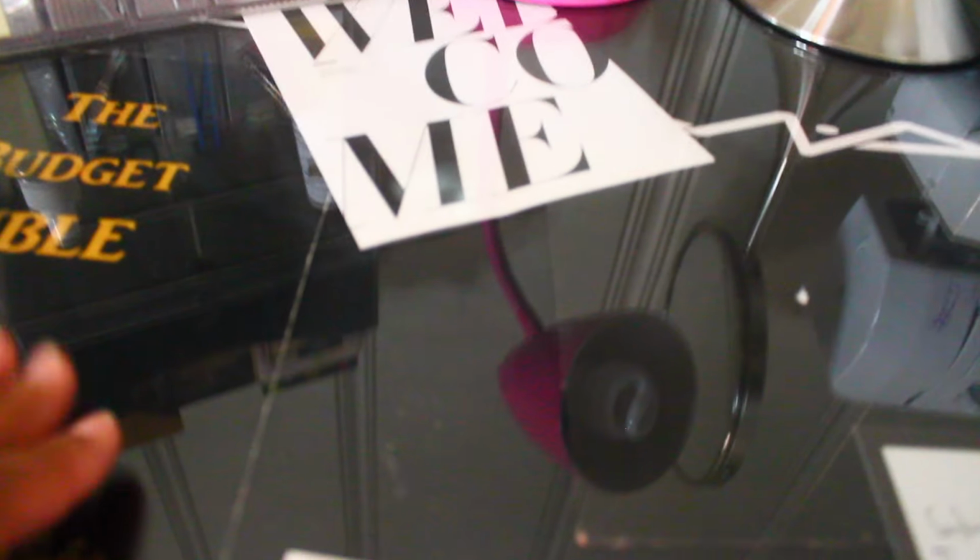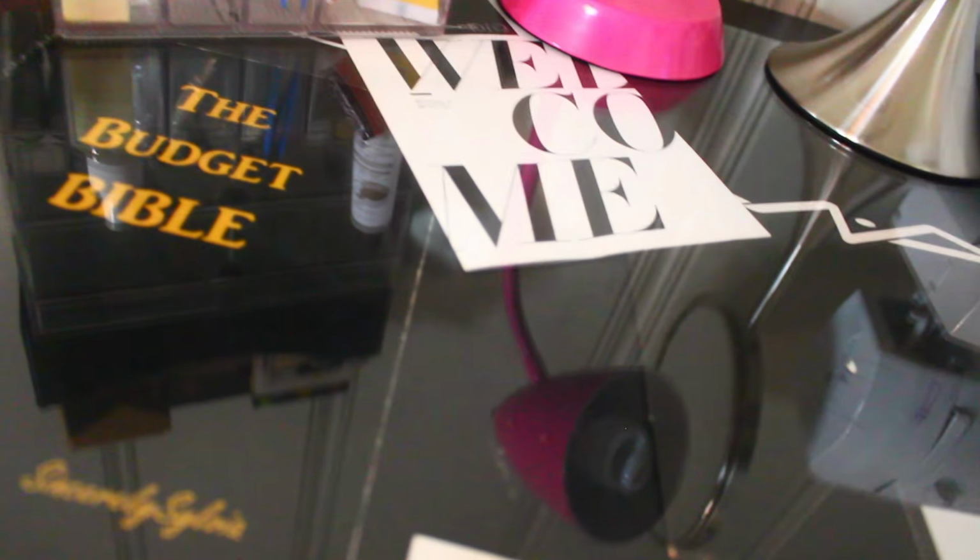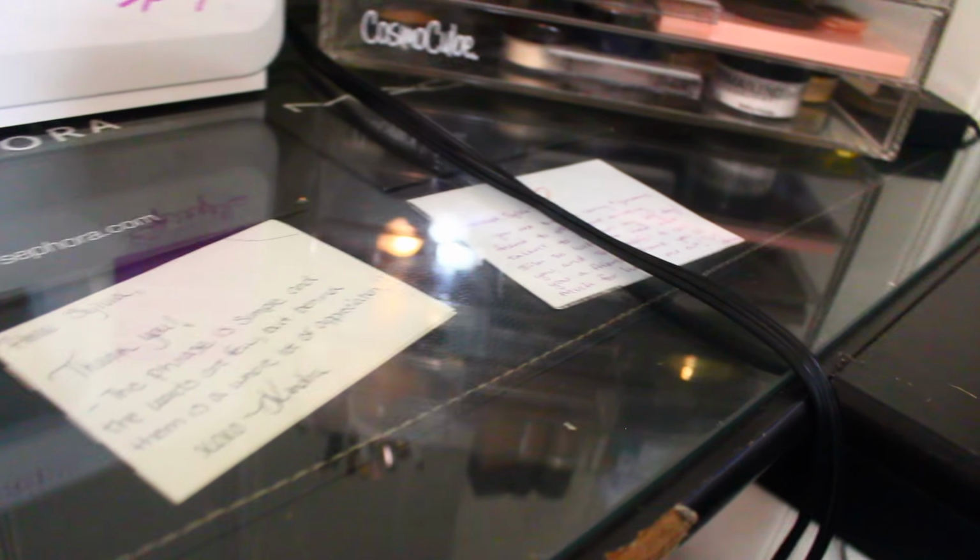Oh, and right here I forgot to tell you guys, I had a piece of glass cut so I could put things under here. Of course, here's my little budget Bible that I created this past year. And just little cards, little things people have written to me. I stick them right here so I can look at them and have something to smile at.